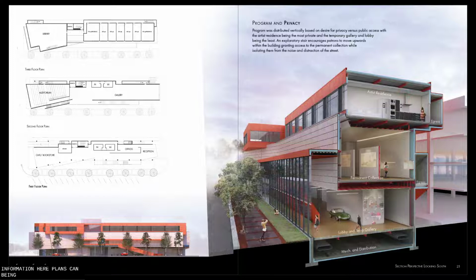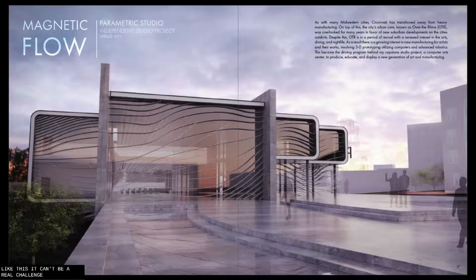Plans can be incredibly challenging to include as part of a portfolio, primarily because usually they're quite small. So making them legible so that someone could actually read them when they're on a page like this can be a real challenge. Some more work. I think I'm just going to go through these a little quicker now.